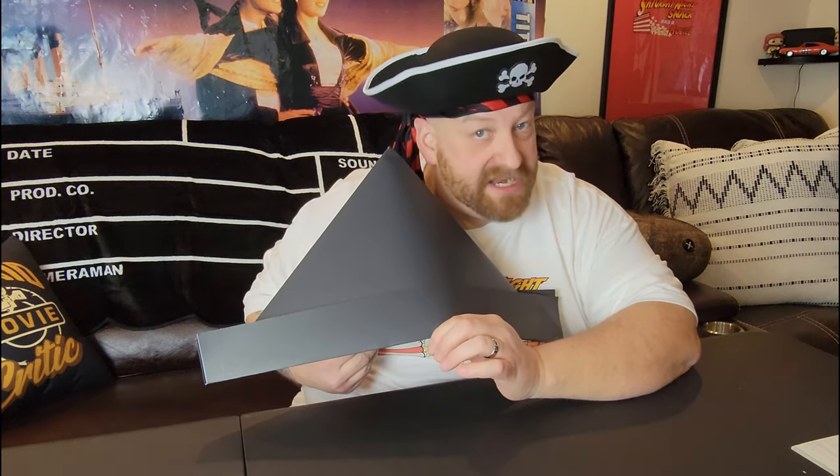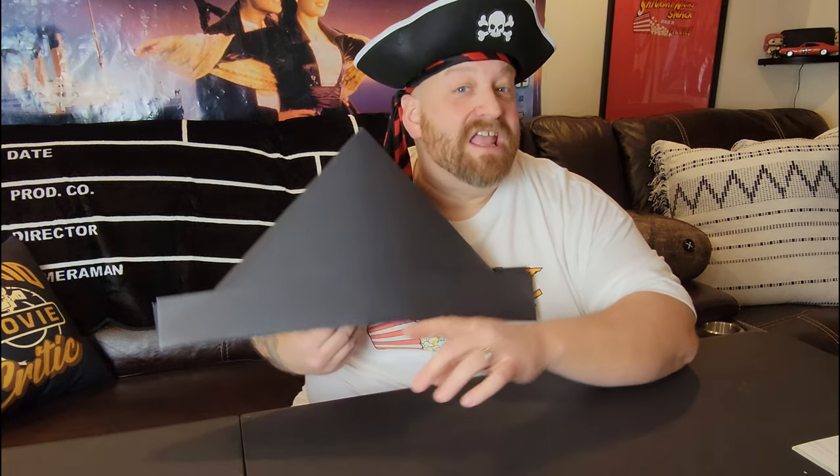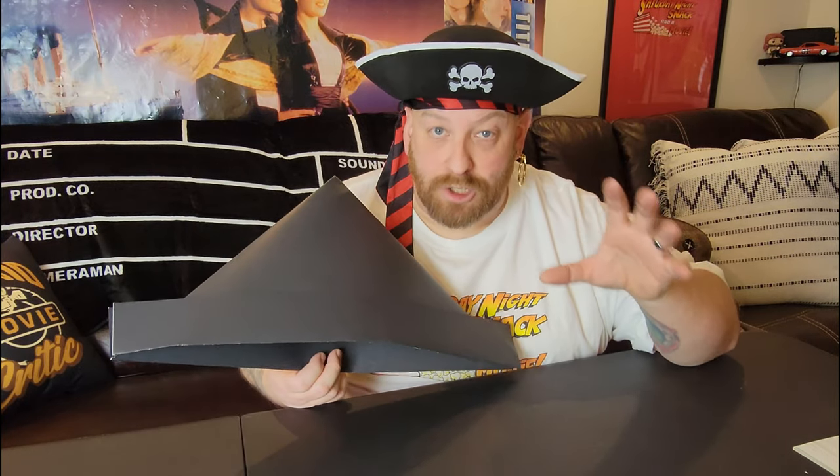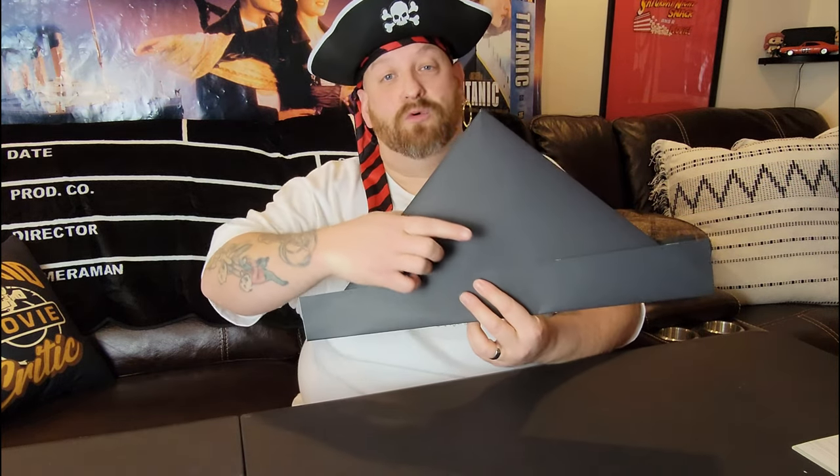There is one thing, though, that is missing from this. We need a Jolly Roger. And if you don't know what a Jolly Roger is, it is a skull and bones, like you see on all the pirate ships' flags. We're gonna have to go to our computer, print it off the internet just on regular white paper, and then we'll cut it out and we'll tape it on there.